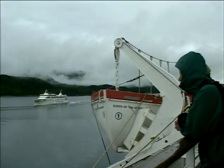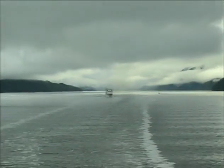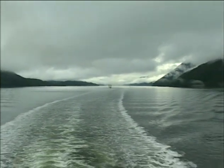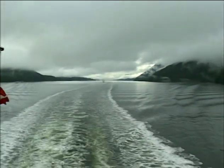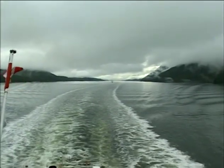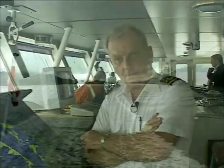For a side view of British Columbia, the Queen of the North ferry steams down the Inside Passage, a natural marine highway that threads south from the Alaska Panhandle to Puget Sound. On one side, the Coast Mountain Range. On the other, thousands of islands.